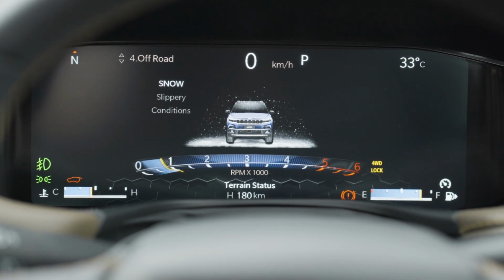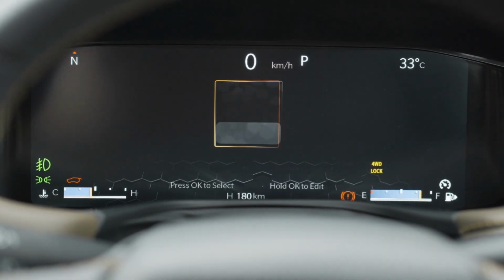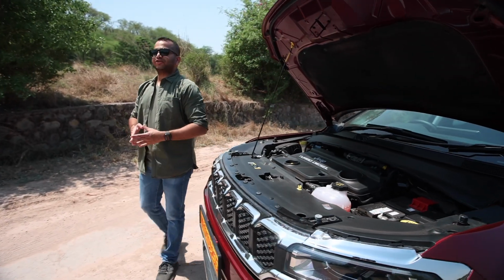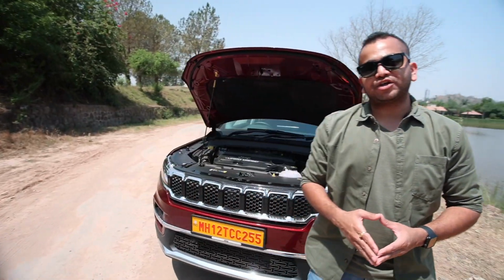However, the speedometer cluster doesn't really look and feel crisp as per modern car standards. 170 HP of power, 350 Newton meters of torque. Is that good enough for this big D segment SUV?